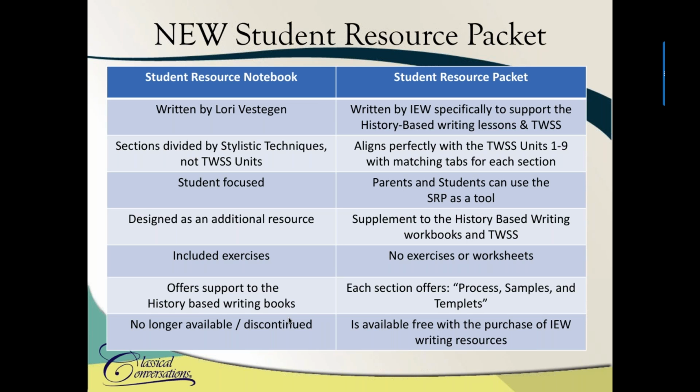This new edition is actually going to be called the Student Resource Packet. It's written by IEW specifically to support the history-based writing lesson and the newest TWSS. So those align perfectly with all of the units. They even have matching tabs with units 1 to 9 through each section. This one is also a supplement, not an additional resource. So it serves as a supplement.